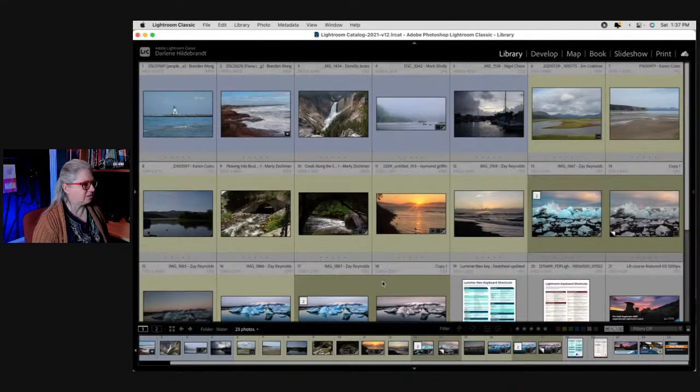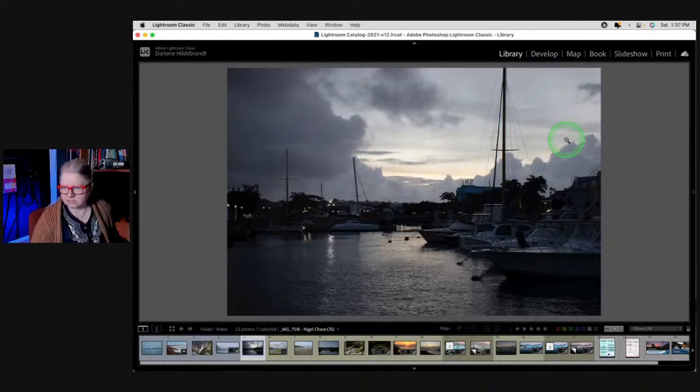Let's take a look at some similar images with a different kind of water, okay? Let's do something in Luminar. So I've got a few folks that, let's see, is Brandon here? Nigel's here. Let's do Nigel's. Okay, so this is Nigel's image. And I have to say, Nigel, over the time that you've been attending here, I see a vast improvement in your images. So well done. Whatever you're doing, keep doing it, right?